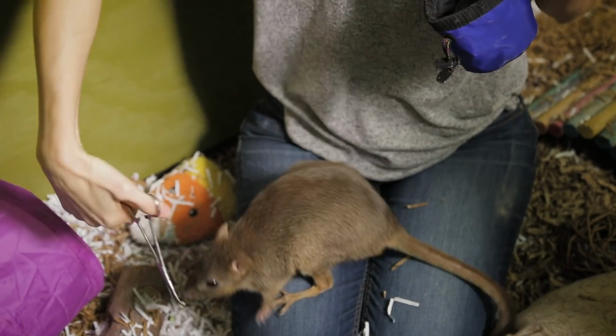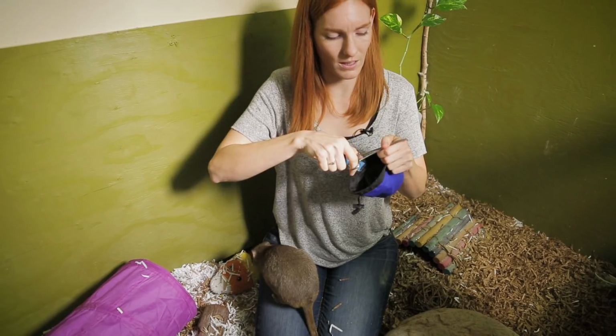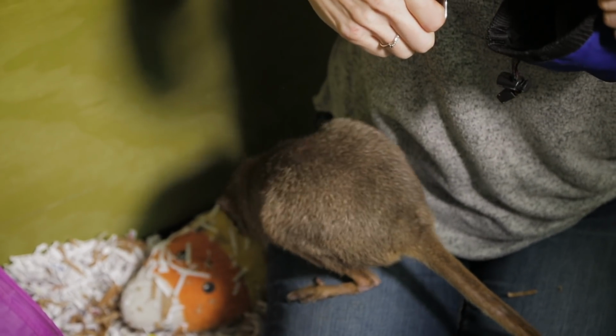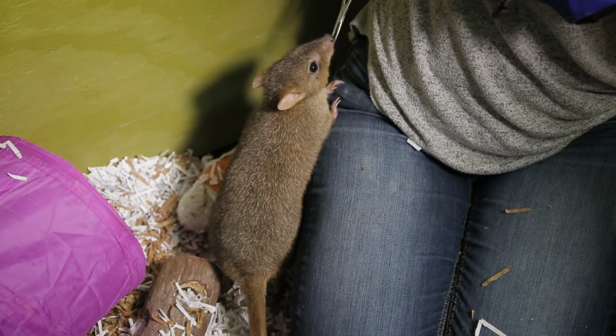So let's try that one more time just to make sure that she perks her ears up or moves her head or something when the clicker goes off. I didn't see as much this time, so I'm just gonna try one more time, see if she can get distracted, and then, yep, she looked right towards me.